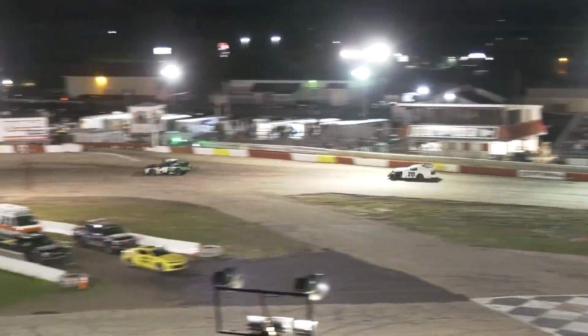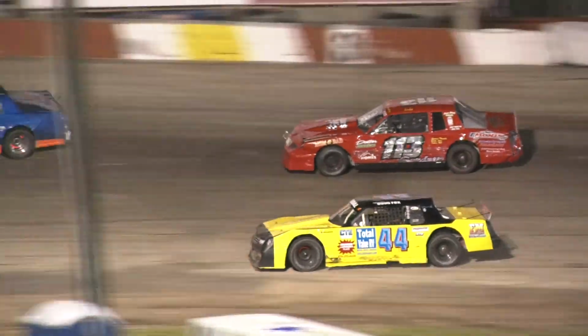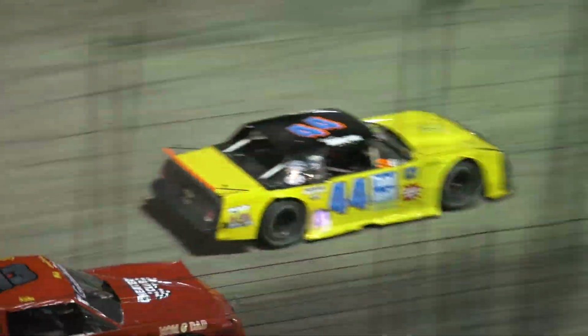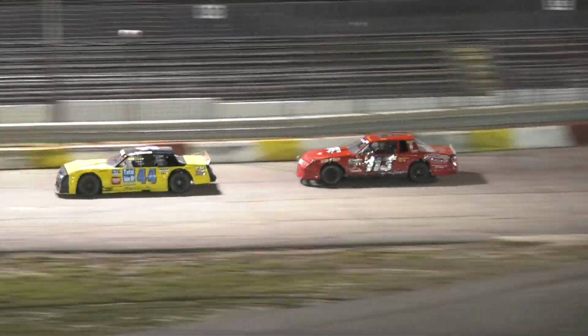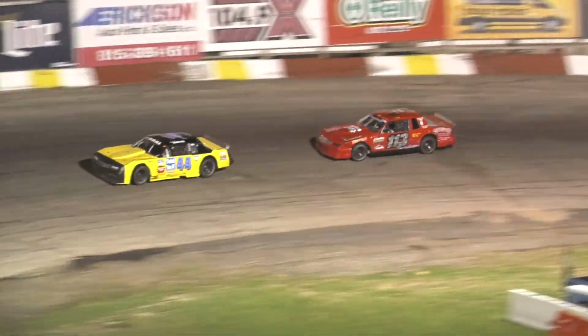As we've got a battle now for 4th place between Settler and Gardner. Oh, Settler hard inside, does a dirt track move. He's ahead of Gardner now. Wow, that was awesome. Settler trying to pull away from Gardner now. It looks like he's going to secure 4th place.